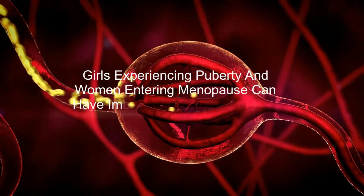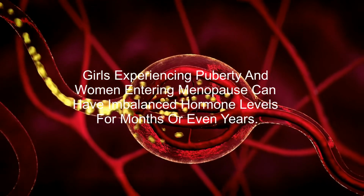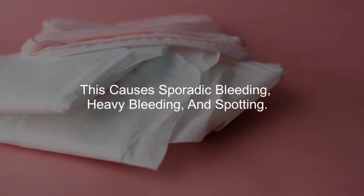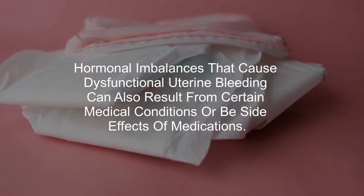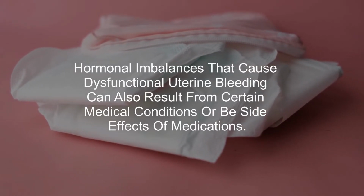Girls experiencing puberty and women entering menopause can have imbalanced hormone levels for months or even years. This causes sporadic bleeding, heavy bleeding, and spotting. Hormonal imbalances that cause dysfunctional uterine bleeding can also result from certain medical conditions or be side effects of medications.